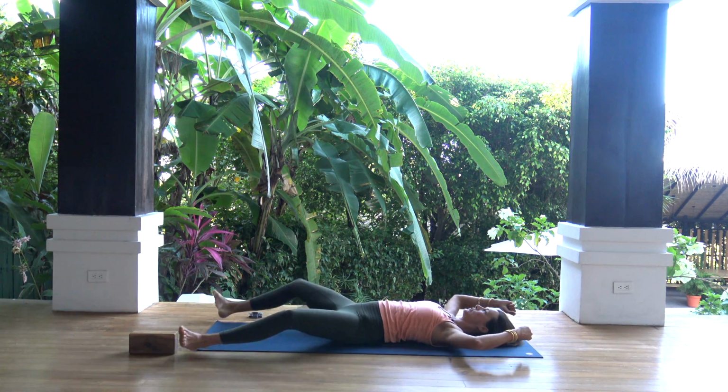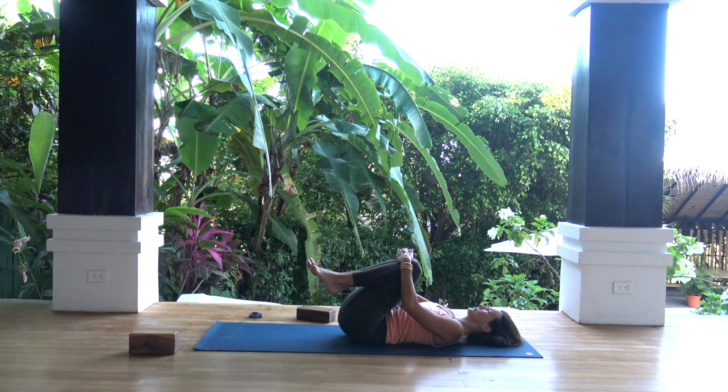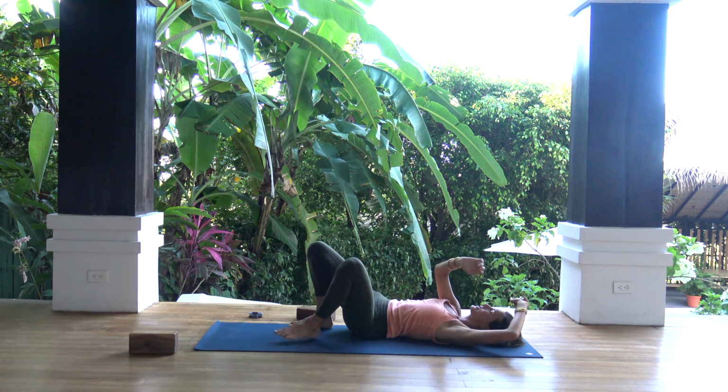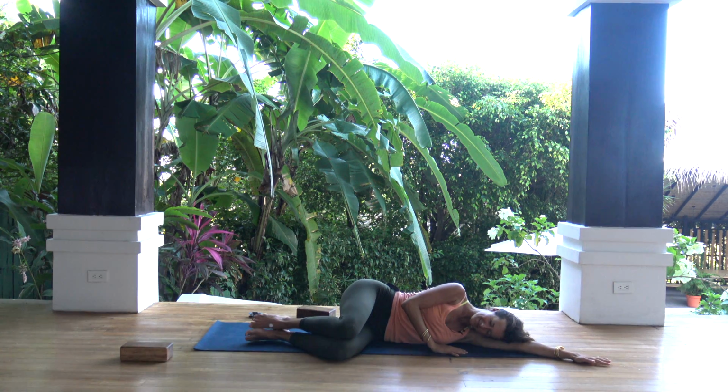Then bring your knees in toward you. Give yourself a hug. And then roll over onto one side, pausing on your side. And just taking in a few deep breaths into your upper back and noticing how it feels to lay on your side here in this nourishing shape.